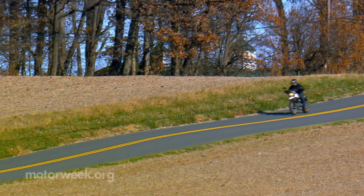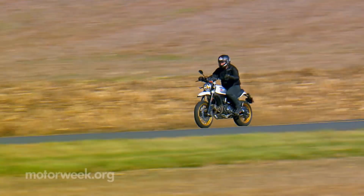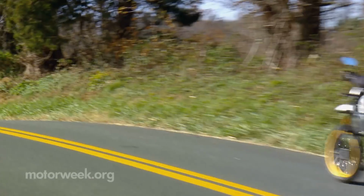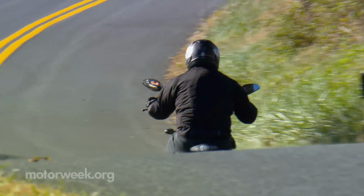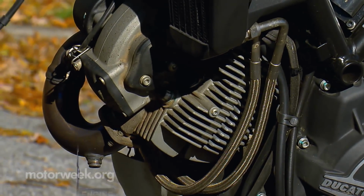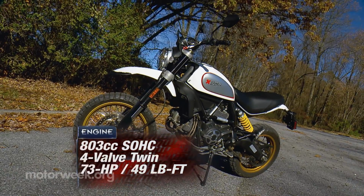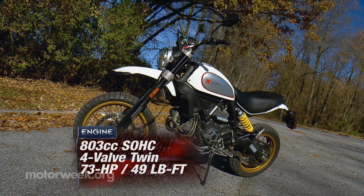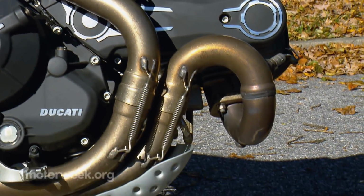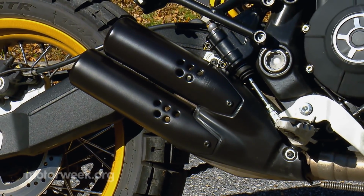Since bringing the Scrambler to market in 2015, Ducati has continued to roll out variations on the theme, including larger 1100cc versions, as well as a smaller 400cc one. This Desert Sled sticks with the original 803cc 90-degree twin from Ducati's Monster, with 73 horsepower and 49 pound-feet of torque. It looks great hanging from the steel trellis frame, and if you agree with me that exhaust tubing can be a work of art, you'll love the twists and turns here.